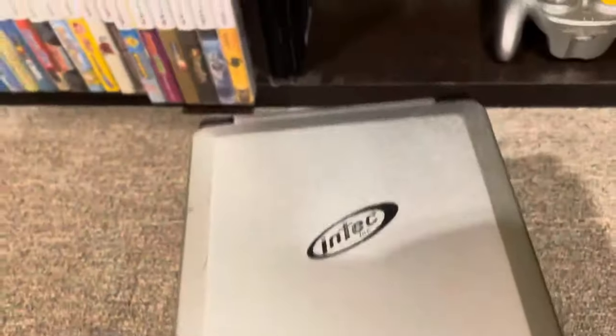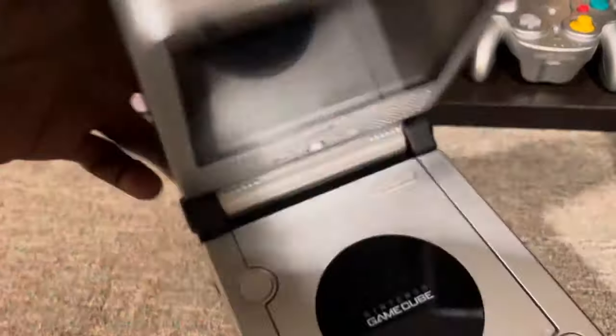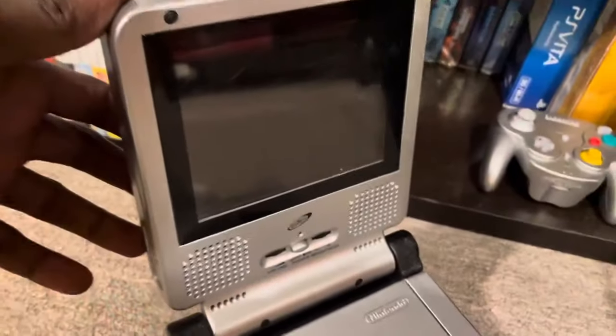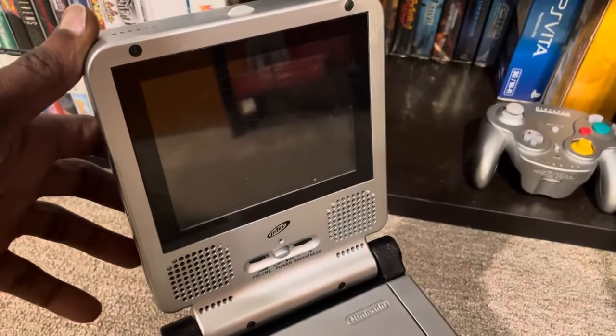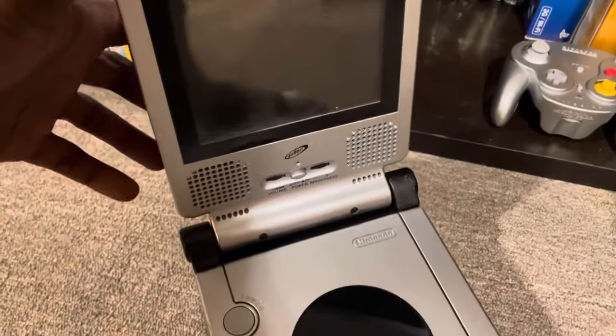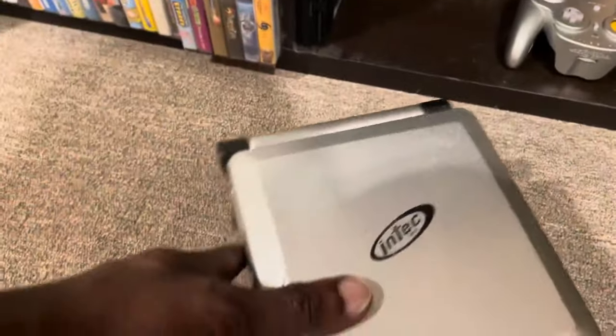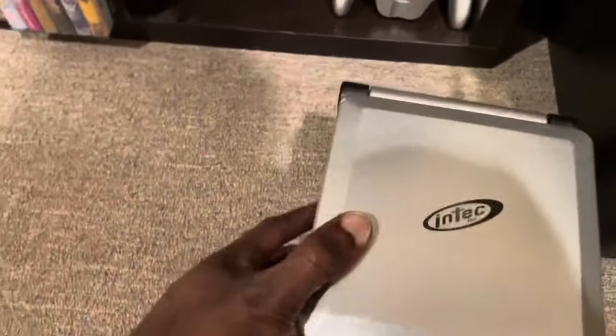Can't play the Game Boy Player without the disc. I don't think the disc is inside there. But this GameCube that I have also came with an attached screen. So if I'm not connected to my TV, I can do a quick test of GameCube games. This is where I test any GameCube games I pick up. I don't typically pick up a ton of GameCube games, but this is one of my GameCubes. This is probably the GameCube that I actually wind up playing the most.